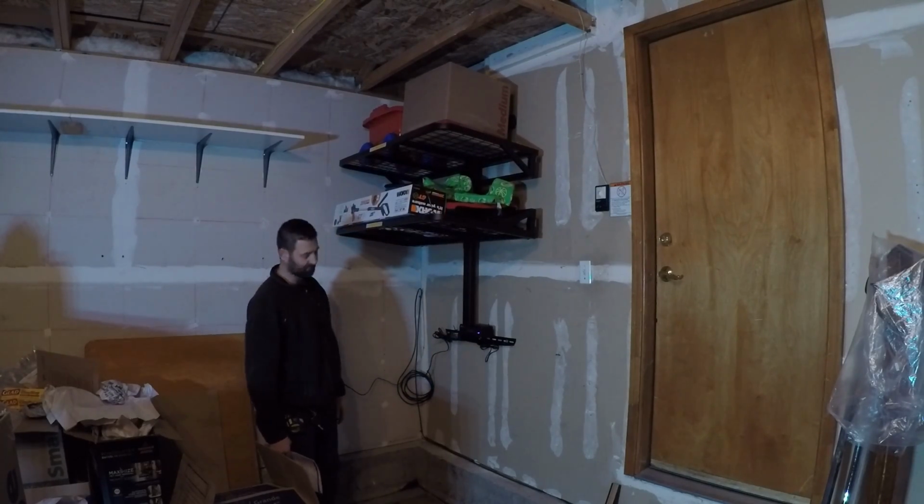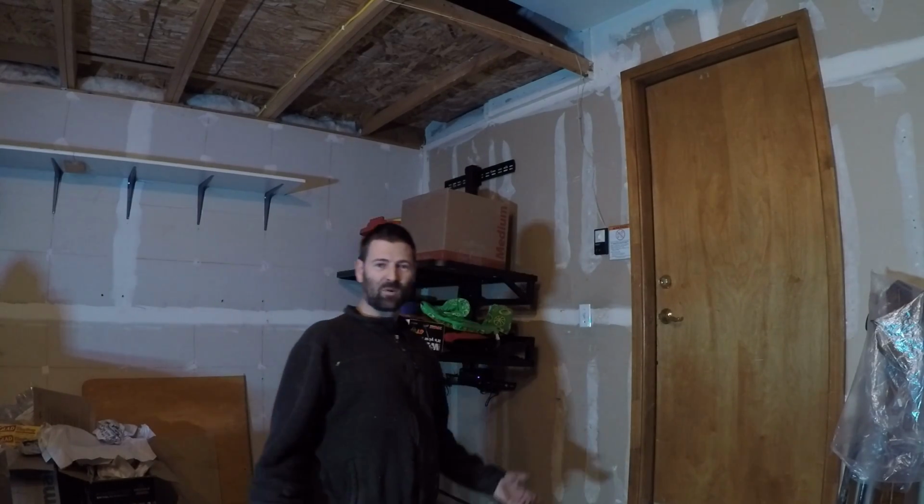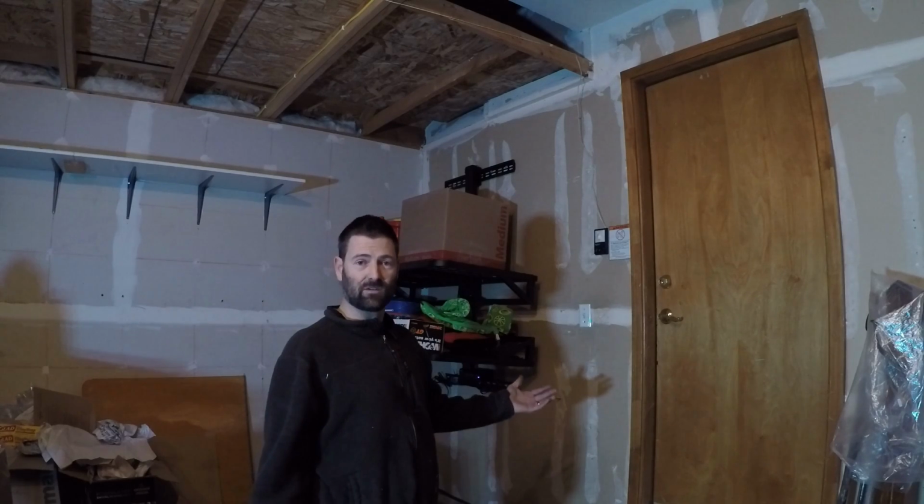There we go. Okay, well there you have it, your robotic garage shelves. What do you think? Would you put this in your garage? Do you think it's useful?